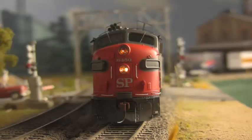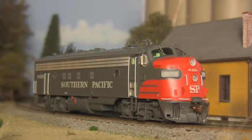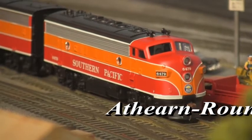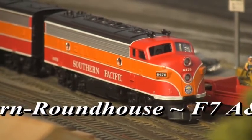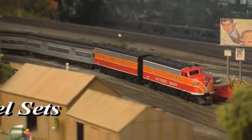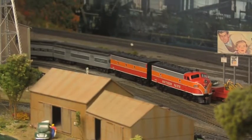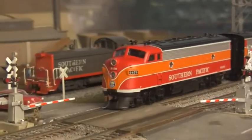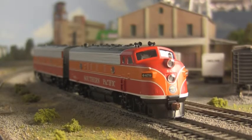SP units are even equipped with a working UDE, or undesired emergency light, as opposed to a desired emergency, I suppose. But what about those whose scaled railroading has a scaled budget to match? Well, to that end, Athearn is also releasing F7s in their Roundhouse line. While lacking many of the finer details of their Genesis family counterparts, these locomotives nonetheless carry the same commitment to quality and functionality that Athearn is known for. Available in both powered and unpowered dummy versions. Athearn Roundhouse, affordable fun for everyone.